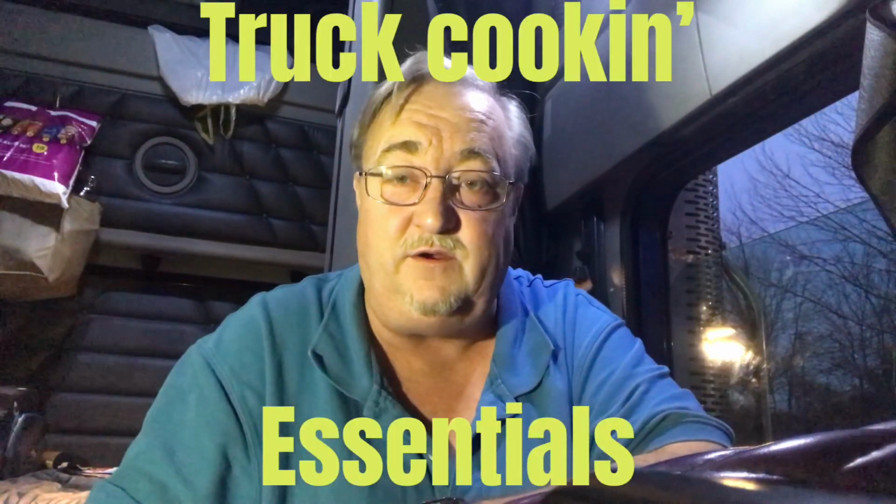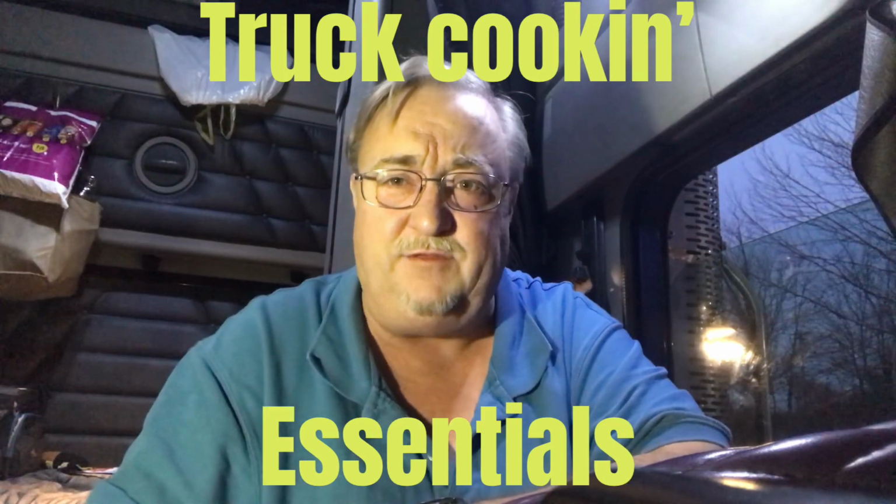Fun. Now, before we dive straight into the cooking, I do want to mention a few essentials you have to have if you're going to do this in your truck. You can kind of think of it as an investment. And believe me, within 6 months, they will have paid for themselves. So let me quickly run down the things you need to have.